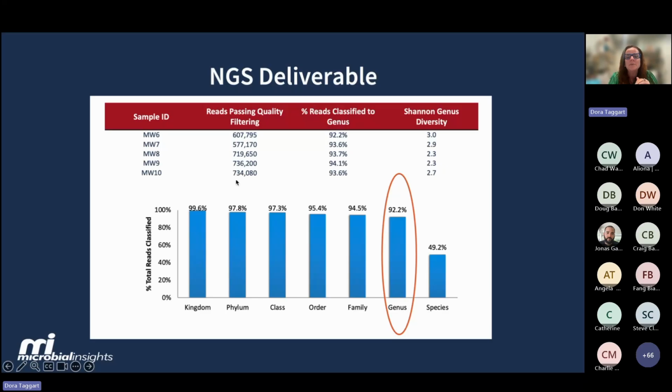We know how many sequences that we get in each sample, and then we classify them to the name of the microorganism to a genus level identification. We can see how diverse they are. So if we have a very acidic environment, do we have a lot less diversity in that particular sample compared to more neutral locations? So we can start to look at those things as well.